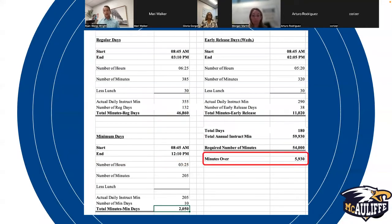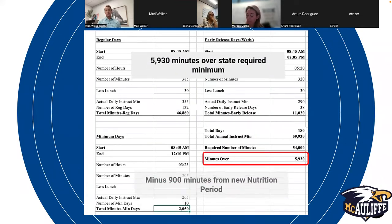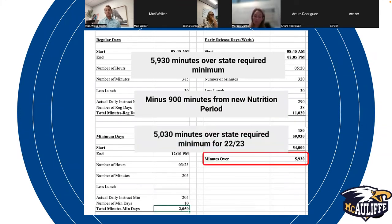Our instructional minutes at McAuliffe Middle School are 5,930 minutes over the state required minimum for instructional minutes at a middle school level. Part of our work this year was implementing a nutrition break between second and third period. So that took 5 minutes every day from instruction. So we take away 900 total minutes for our nutrition break, but we are still 5,030 minutes over the state required minimum for this school year, 22-23. What that tells us is that we don't have an issue with time in the seats or time delivering instruction.